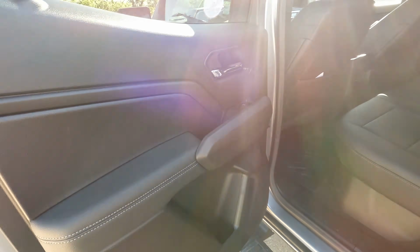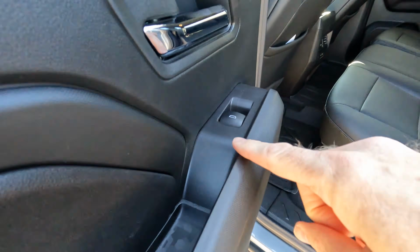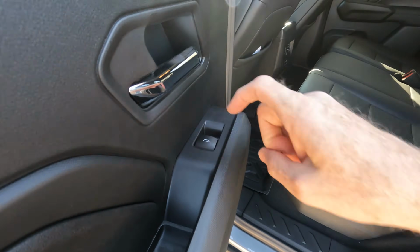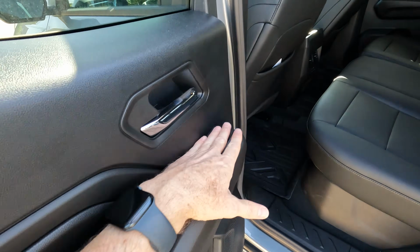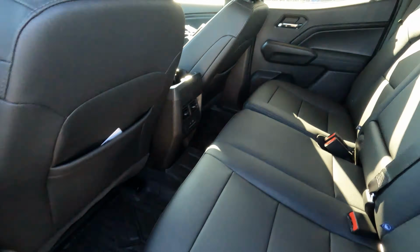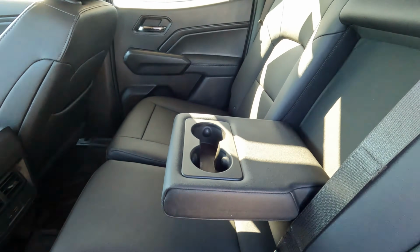We're going to have plenty of room with the armrest. The only thing I do wish is that this area was flush with the section where the button for the window is, but I don't know what people think about that. For me, I think that would be more comfortable. We'll find the bottle holder right here and the fold-down armrest with the cup holders built in.